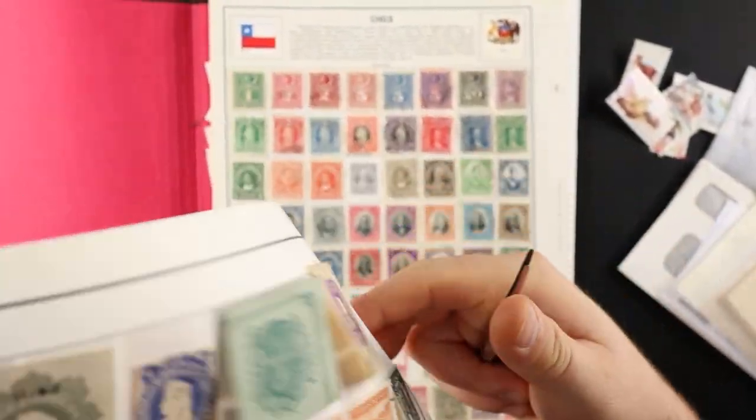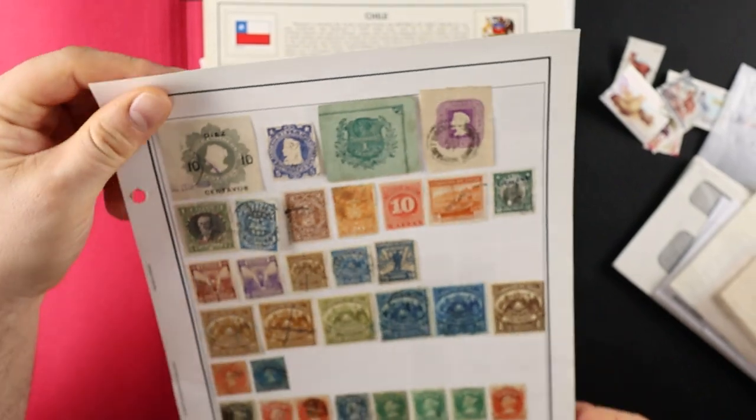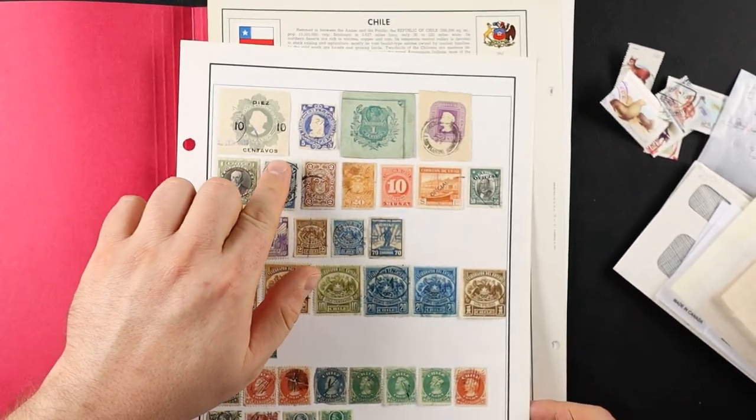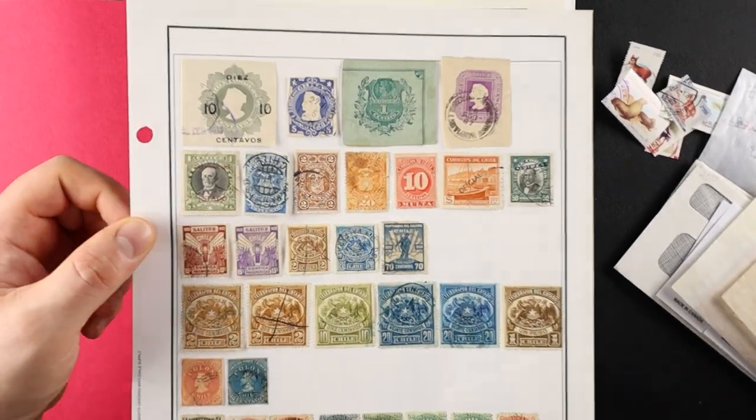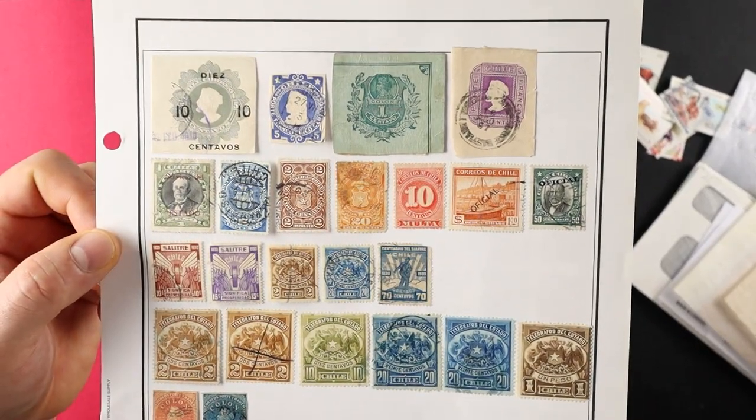Let me flip this page over real quick just to see what's on the other side. Dang, look at this. That was me right there. My fault. That was my fault. Look at this page.